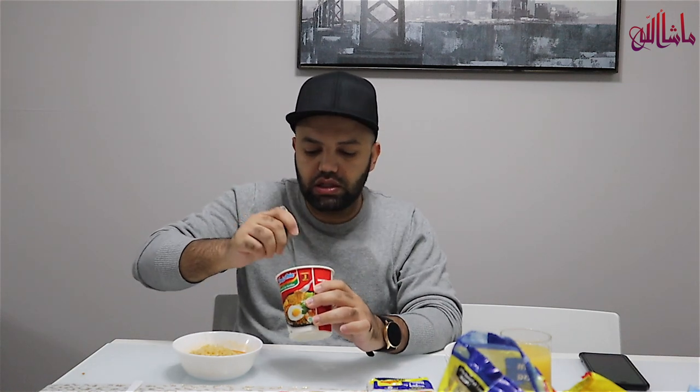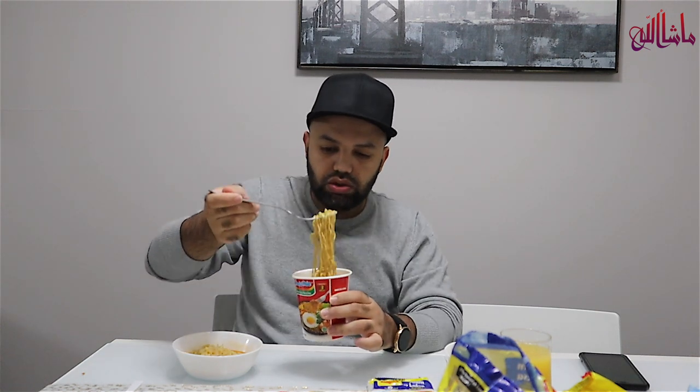Good. Now we're gonna try the Indomie. So we had to put the water in there for 3 minutes, then drain the water, and then put all the spices and mix it up. So it's ready to go. It's not dry, as you guys can see. Bismillah. Mmm.